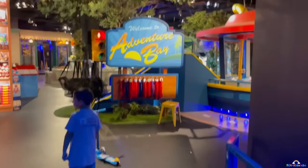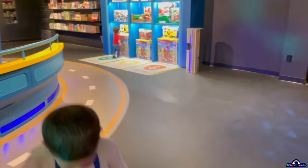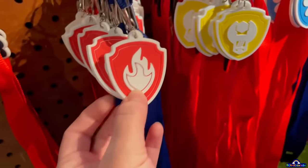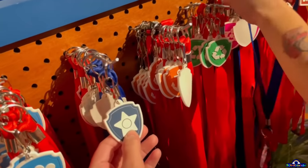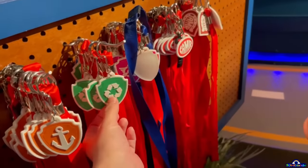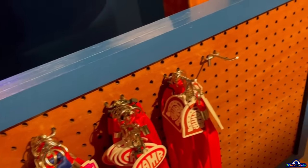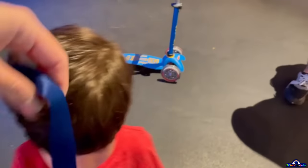Look, we're gonna get a badge. Welcome to Adventure Day. I am going to get, it says PAW Patrol is on a roll. Who's this? Who's Marshall, Rubble, the PAW? This is Chase, Zuma, Rocky, and of course Skye. Let's put this one here and I'm going to grab Skye. You're gonna get Marshall. This is called the PAW Patrol Experience.